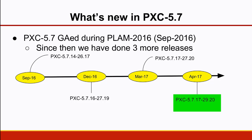We did the GA in September when we went to Percona Live Amsterdam. Since then, we have been continuously releasing at regular intervals, and have been adding a lot of new features to PXC. Mainly, at every interval, we have been adding features and also doing bug fixes. So our current latest release is 5.7.17-29.20. There are two 5.7.17 releases, but this is the latest one.